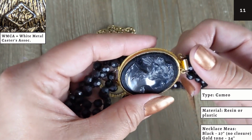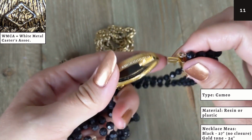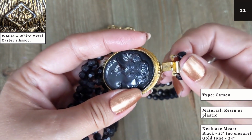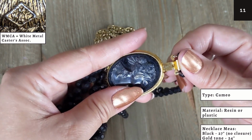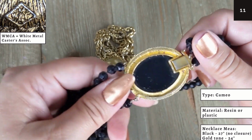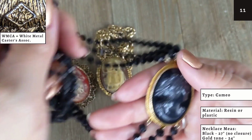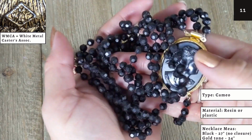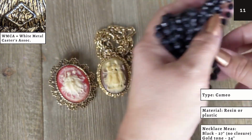Now it does have a box clasp here. Now don't be like me. I was trying to put it in backwards and it wouldn't stay in. I couldn't figure out why it kept popping open, and it was because I had this in backwards. Don't be like me, a goofball. So there you go. It does stand pretty well. It's pretty strong. I don't know the length. I will make sure to add it in the right hand corner for you.